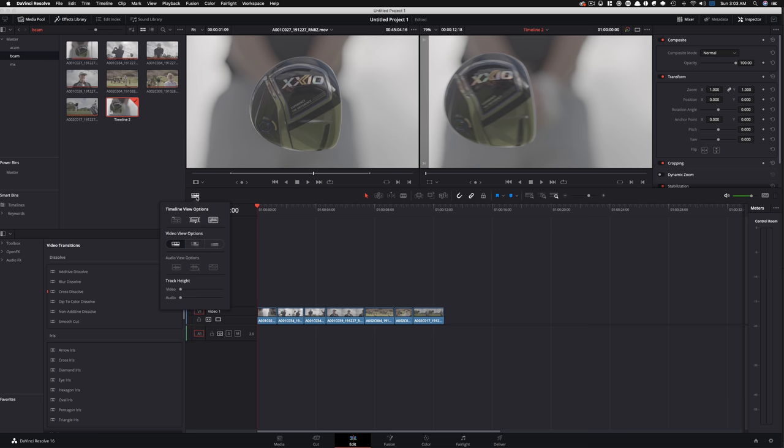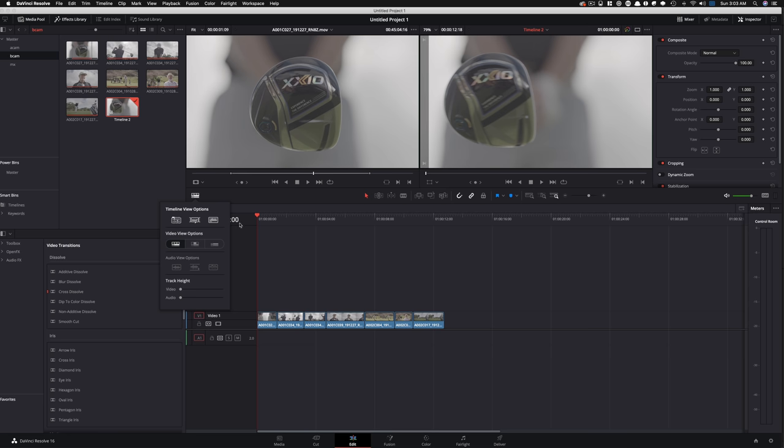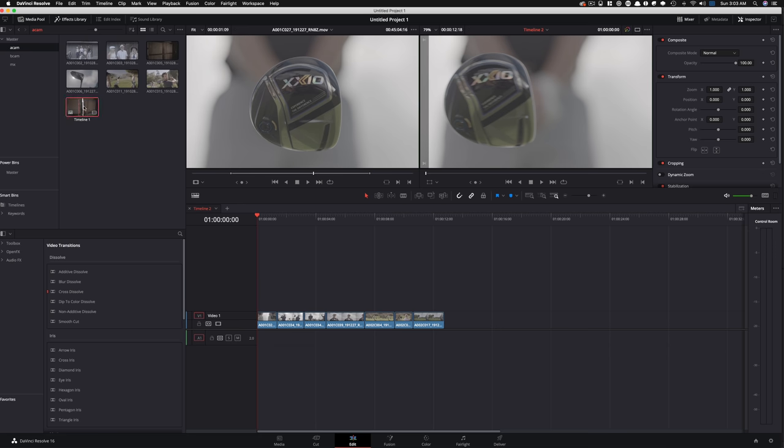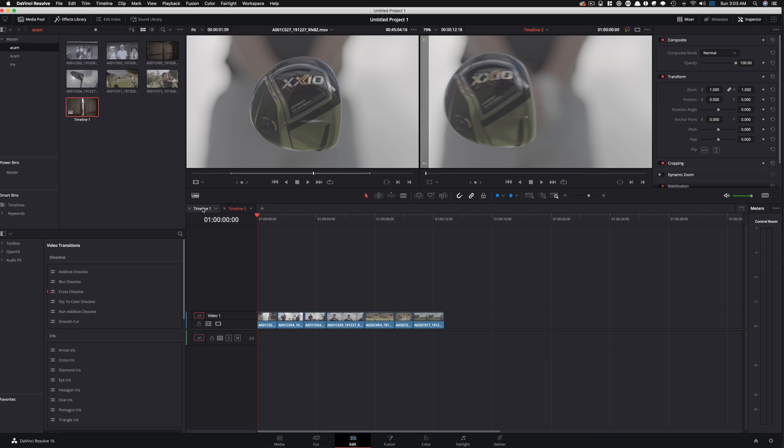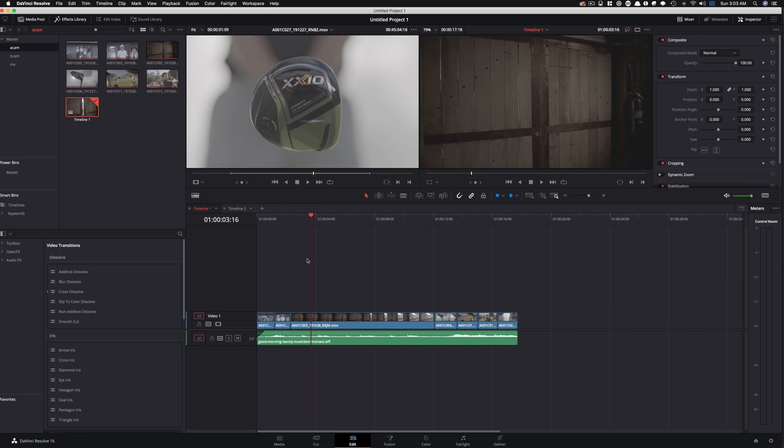You just click on this guy and right here, you pop that open. Now it's showing you timeline two. You can click here, open timeline one, and you can even rearrange them. And now you got both of your timelines right here, okay?